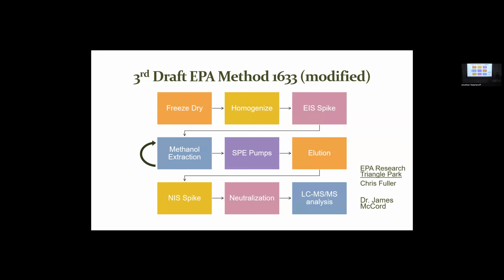Something else might be worth noting, or of interest to some, is that we used an LC tandem mass spec, and this was done again at EPA Research Triangle Park.